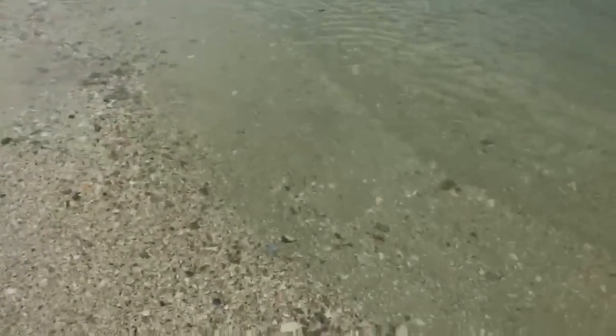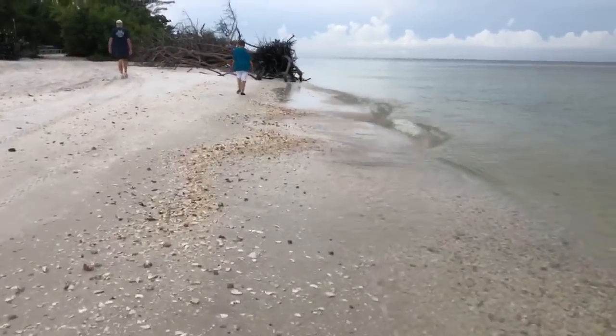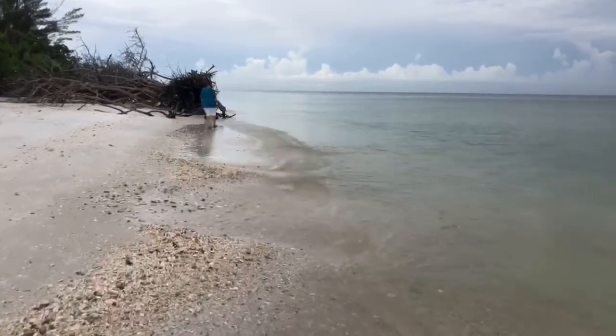See if there's anything out here moving around in the water, but I'm not seeing anything, any crabs or anything. No life. Very, very sad. No signs of any kind of life out here in the water.